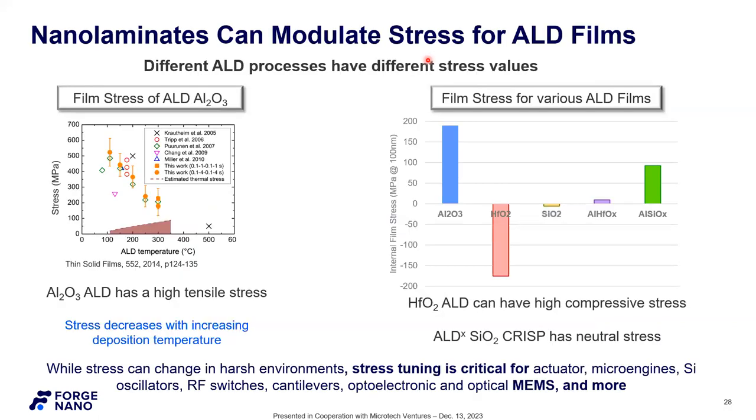Great. Okay. So let's move into film stress. Stress, I think you all know, is critical for MEMS applications. And another misconception people have is that ALD is a high stress deposition technique, because all they think about is TMA water for alumina. And it is. For that process, especially at low temperatures, you get some extremely high film stress. Now that stress does decrease as you increase in temperature, but if your device flow is limited to low temperature, you'll think, ALD is too high of stress.